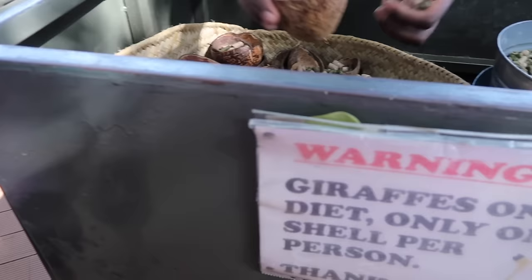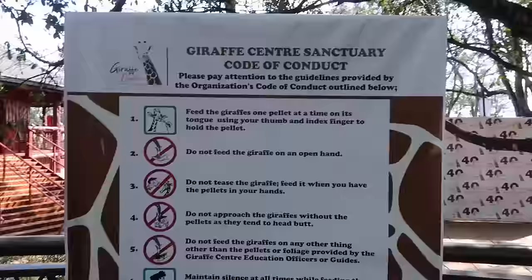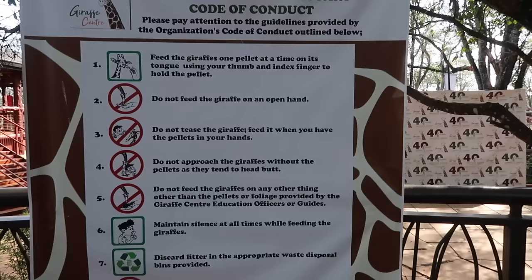Just keep moving this way. Are you sure? Tap it in his mouth. Why can't we do it with the open hand? Silence at all times. Do not tease the giraffe. No drawings, no smoking, no firewood.